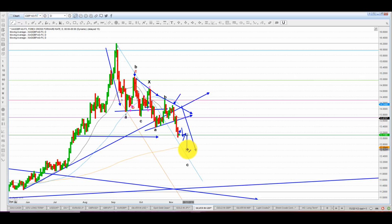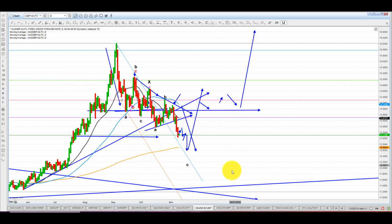And then silver priced in British pound coming back above 14. Right here, everything is on track. Everything is fine. It's going to continue higher.